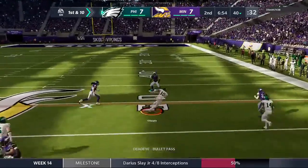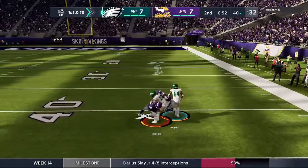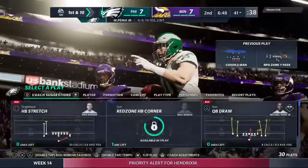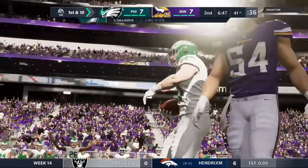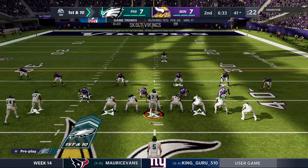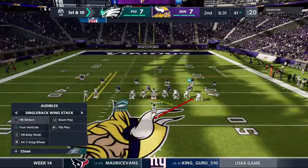And they'll begin by running the option. They'll start with a quick throw complete out to the right. And taking it across midfield and just shy of the 40. 19 yards there on the catch and run. A gain of 19 yards. And an Eagle first down.